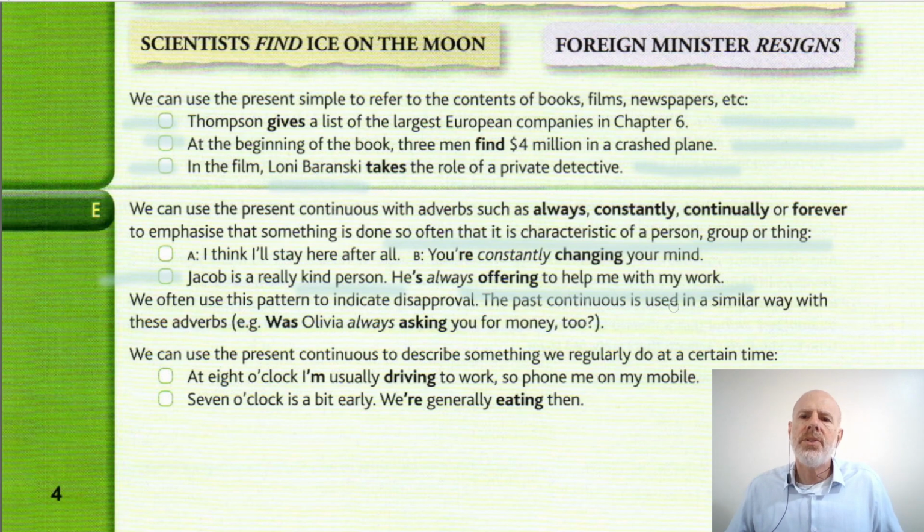The past continuous is used in a similar way with these adverbs. For example, was Olivia always asking you for money too? So we can also use past continuous. We can use the present continuous to describe something we regularly do at a certain time.